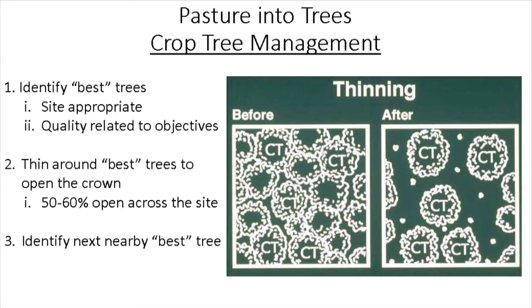There's a technique in forestry called crop tree management, which is essentially about choosing your crop trees, which are your best trees, the ones you want to keep, and then thinning around them, just like you would weed any other crop around it so it has a better growing environment. So this is in contrast to a very common extractive forestry practice called high grading, otherwise known as take the best and leave the rest. This rather is about leaving the best so that they can have a good growing environment and add value.